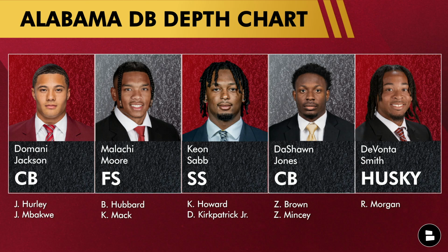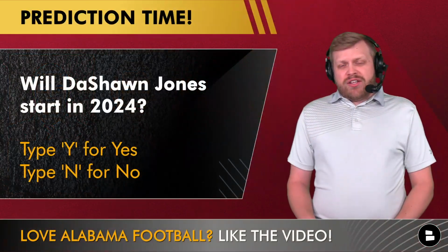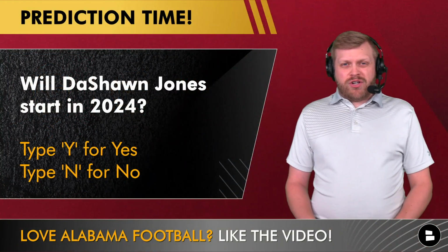I think the cornerback battle in terms of really 1 to 6 on the depth chart on the outside, not including Husky, I think it's up for grabs. Jones is the latest transfer at corner. It was a big one. He needed veteran experience out there.